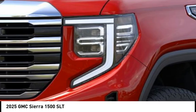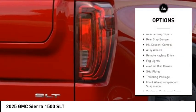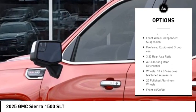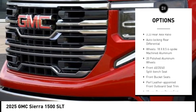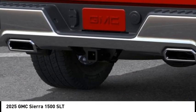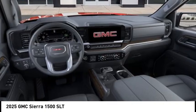Here are some of this vehicle's great options: rain-sensing wipers, rear step bumper, hill descent control, alloy wheels, remote keyless entry, fog lights, four-wheel disc brakes, skid plates, trailering package, front wheel independent suspension.